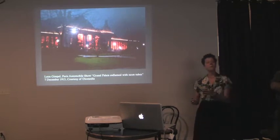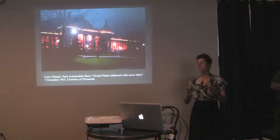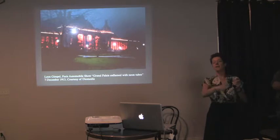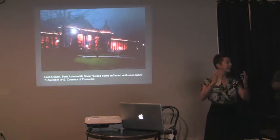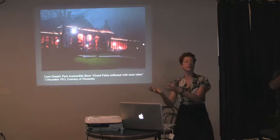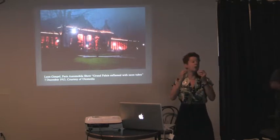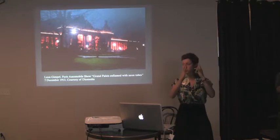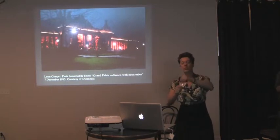The other thing, early neon, they didn't have what we call blockout paint, the black paint that paints out the spaces between letters. Eventually they developed blockout paint. They also had blockout glass, dark black glass that they would weld on so that you wouldn't read the connecting between letters.